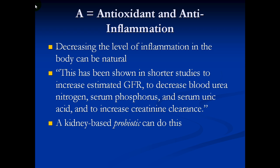Let's talk about some specifics. A is antioxidant and anti-inflammation. So just going back to what we talked about in the beginning of the lecture, decreasing the level of inflammation in the body can be natural. And this has been shown in shorter studies. If we look at that bardoxolone, to increase GFR, decrease blood urea nitrogen, serum phosphorus, serum uric acid, and increase creatinine clearance. One aspect of this, and again, there's other things because of the comprehensive program.